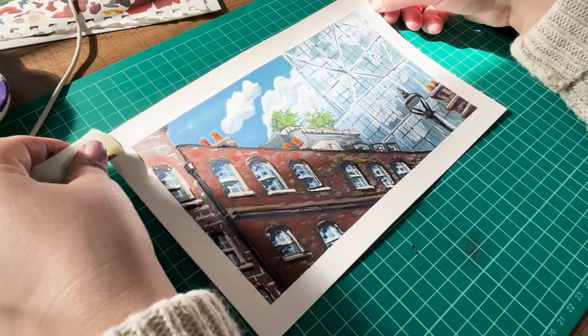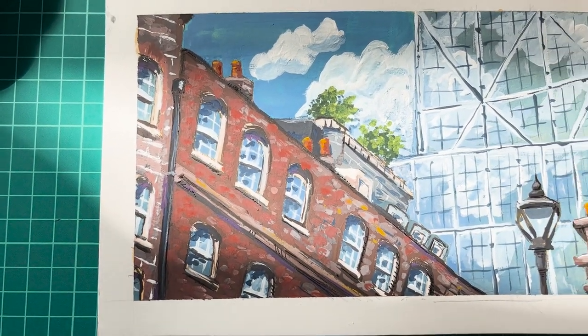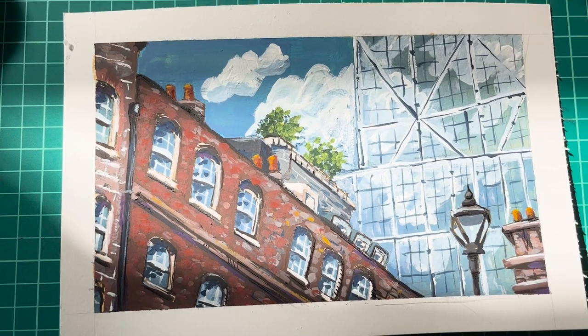So here's the finished product. I had a lot of fun painting this, actually. I really got in the zone after a while.